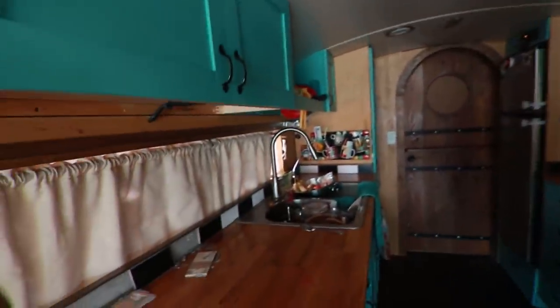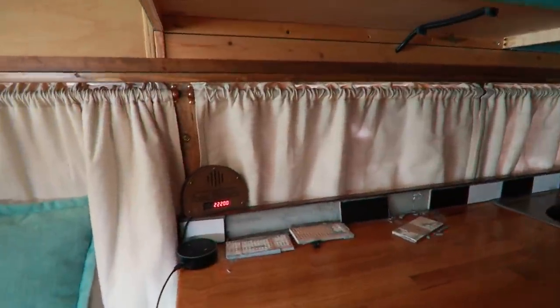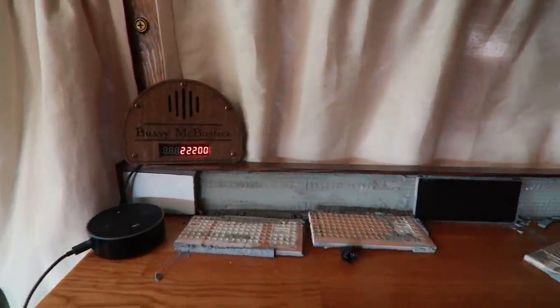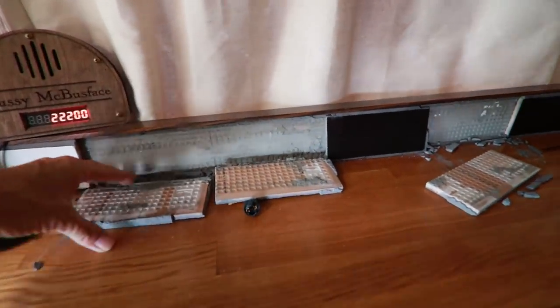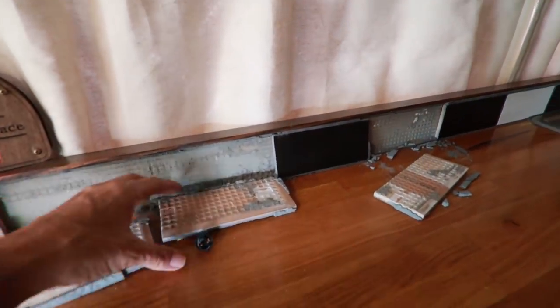Guys, it looks like we finally had a road trip casualty in our bus that some of you may have predicted a long time ago, but I can't believe it actually happened. Look at the tile from our kitchen backsplash all over the place. Those pieces just completely crashed out of there.